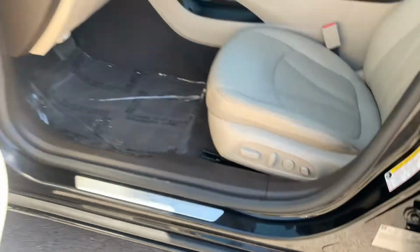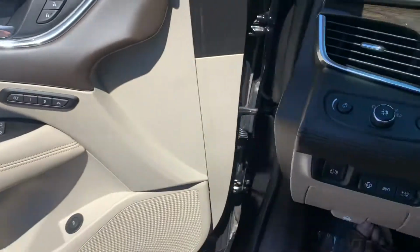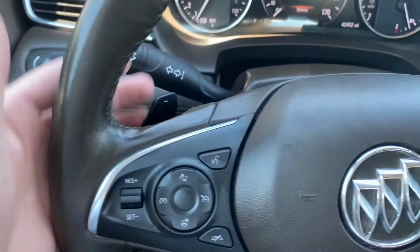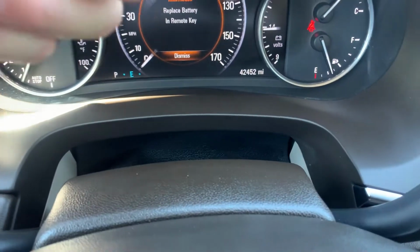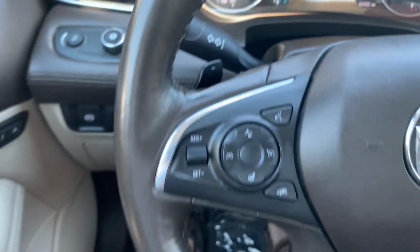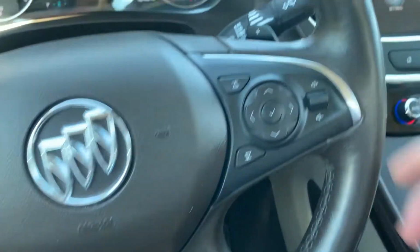Go ahead and give you a shot of the VIN. There you go. 2 driver presets. Got your paddle shifters. Come down here and you'll see that it has 42,452 miles on this vehicle. Cruise control, your push to talk, your trip computers.